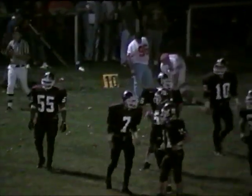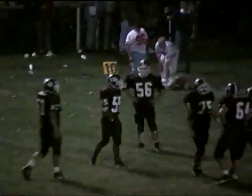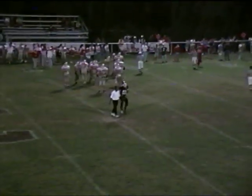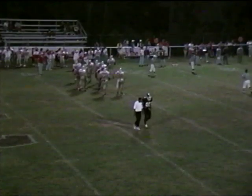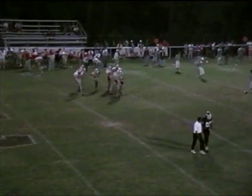He's also had a good game defensively here for Cumberland. He comes up holding his right arm. This has been a physical football game. Yes, it has. It's taken a toll on both teams. Both players are up, though.